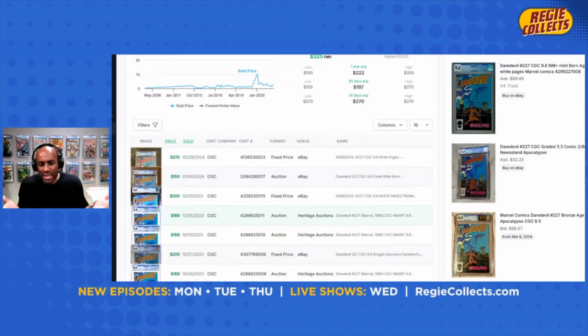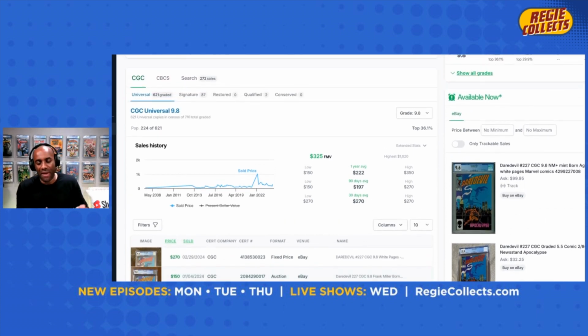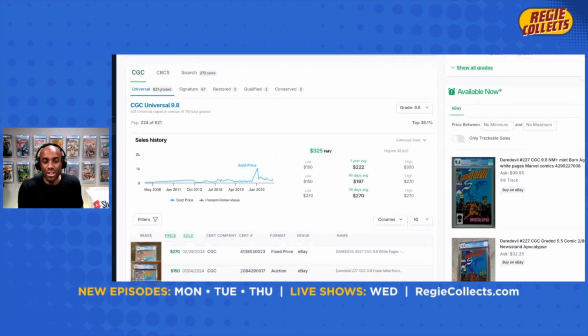I don't know, maybe this is one that you grade, right? If you have a really nice copy and you want to send it in and you think that it could be a 9.8, there may be enough cushion here, depending upon how much you pay for the book when you factor in acquisition costs, shipping to and fro, clean press. There may be some nice cushion here.